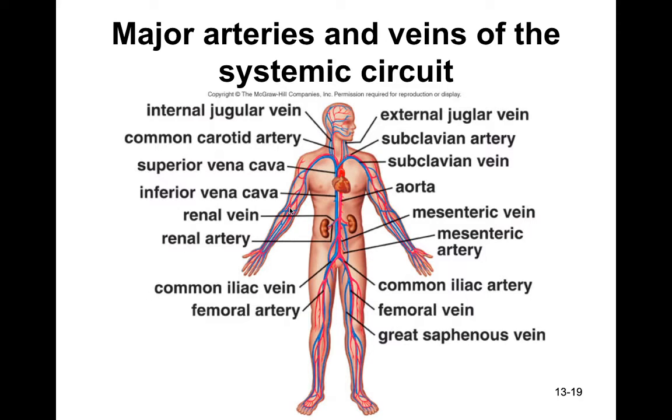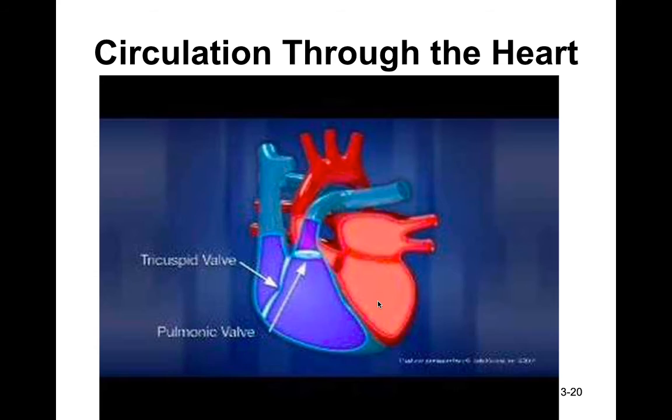These are showing you some of the major arteries and veins in your body. I'm not going to be asking you to label this or anything like that. The main thing you're going to need to be familiar with is the aorta and the superior and inferior vena cava. Now, if we had looked at the rabbits, we would have looked at the jugular vein, the femoral artery and vein, and a few of those, but since we're not getting to dissect the rabbit, we don't get to look at those.